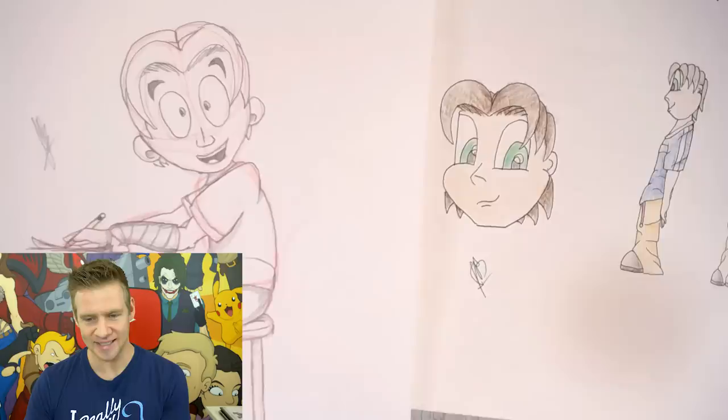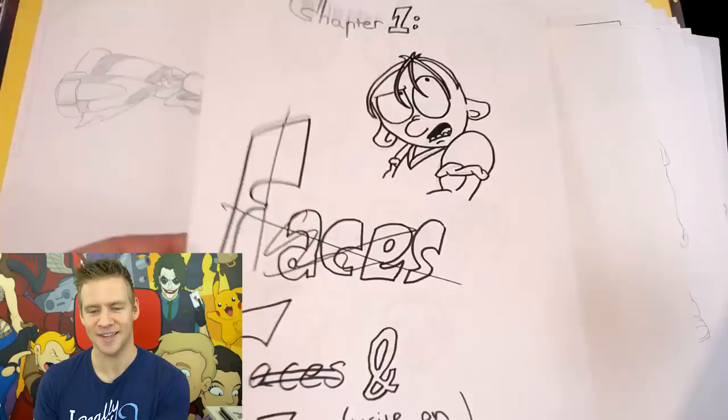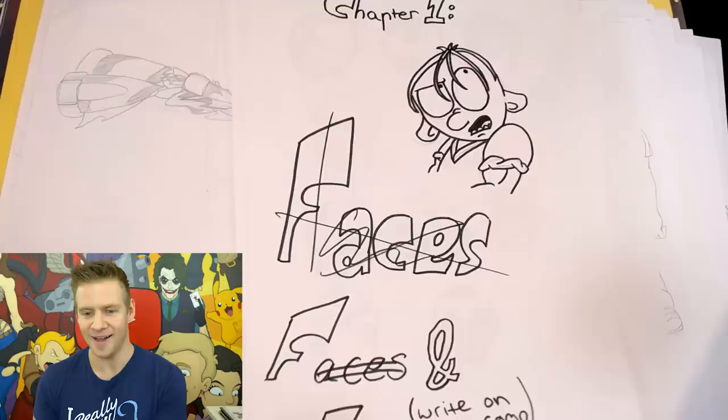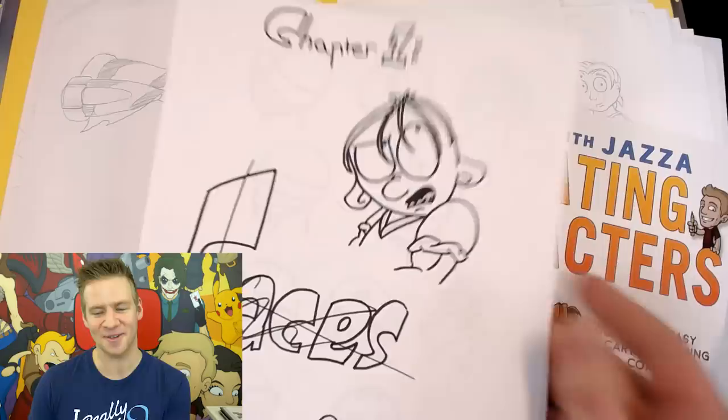Okay, so this is one of my favorite little gems that I've held onto. This was the first chapter of the How to Draw book I was writing when I was 12 years old. Chapter 1 on faces, and I love that I still have this because I actually have a How to Draw book. How fun is that? To look back and be like, okay, this is when I was 12 trying to make a How to Draw book. And this is, I think, at the age of 26 that I came out with this.